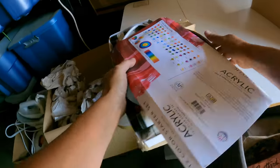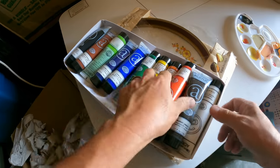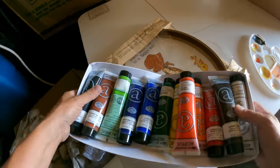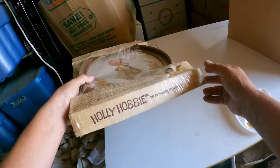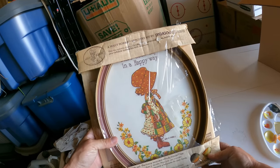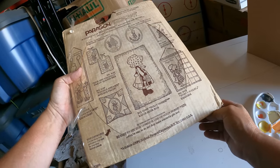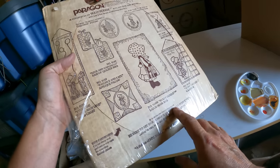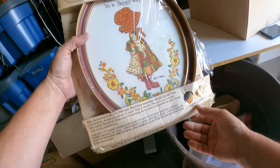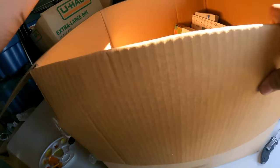Ooh, I see some better stuff at the bottom of that box right there. Alright, this is pretty good, I think. Acrylics. They're all soft, too, so I think those are still good. I'm gonna put that aside. And this Holly Hobby. Oh, is that a vintage piece right here? Holly Hobby? Definitely looks older. Copyright MCMLXXII. I can't. It's too hot for that. I can't translate that. I can't decipher the code.